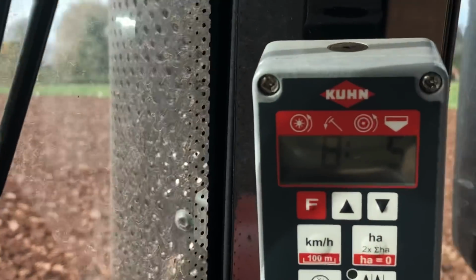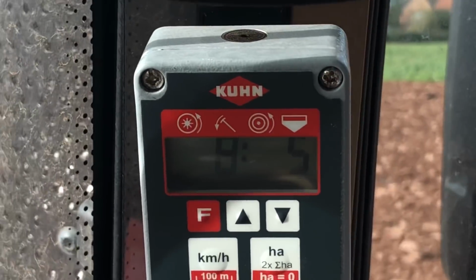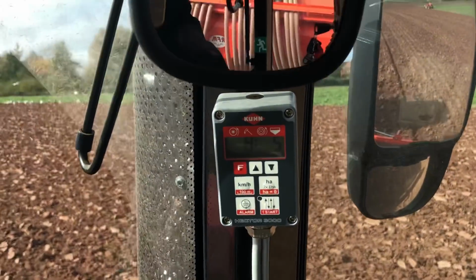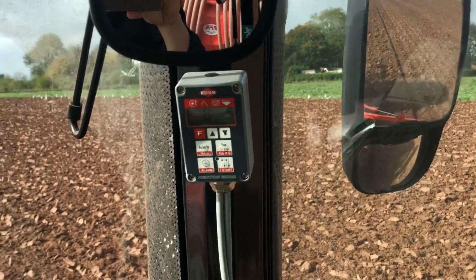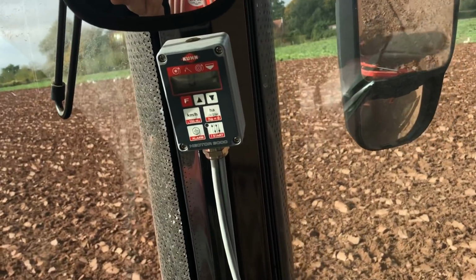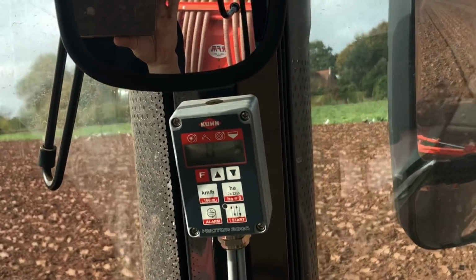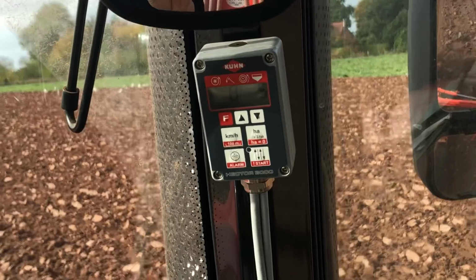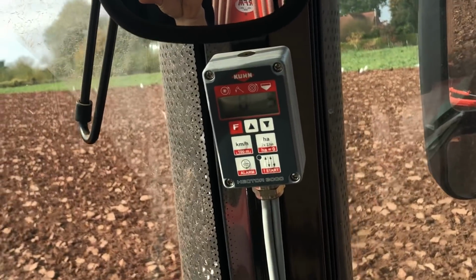Now, if you look on the screen, I don't know if you can quite see that, but it's 8 and a 5. Number 8 stays on there all the time. Number 8 means 8 passes, and then we tram line on the 8th. Now, if you're 24 meters or bigger, it will go up. If you're 21, it will come down to 721. So once that other side is counted to 8, the green light underneath on that light will come on, and it will drop the pre-emerge markers, which are on the back of the drill.